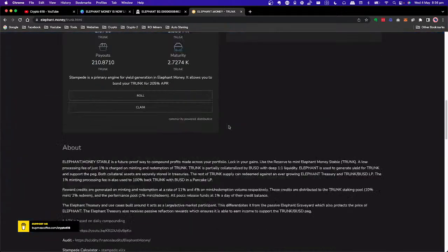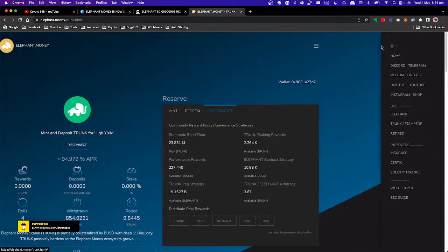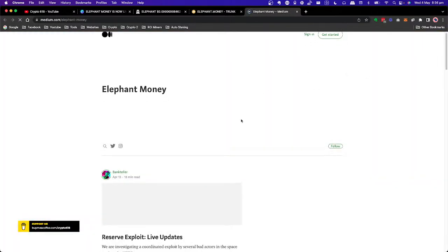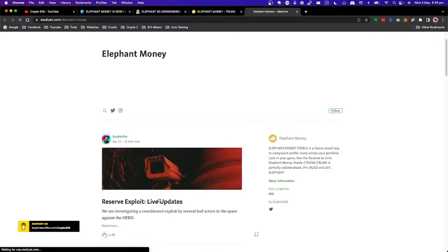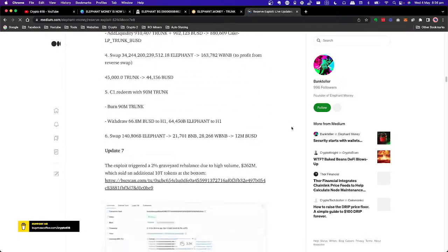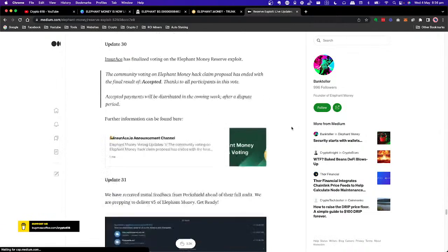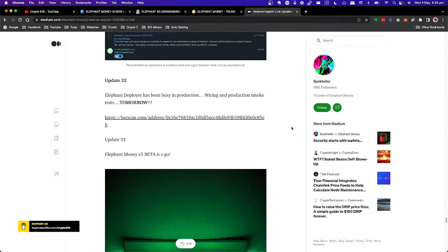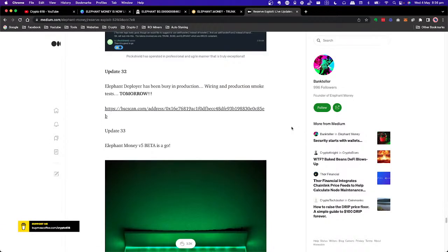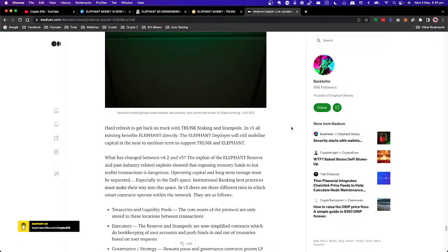So I think I'll just go to the Medium article so you can see what was written. Click on Medium, and we'll go to the last one, which is the live updates. There were a lot of updates. We'll just scroll down to the bottom. We're into the 30s, I think, for the updates. Update 31, 32. Yep, so Elephant Money V5 is ready to go. That was number 33, and I'll just read through this.